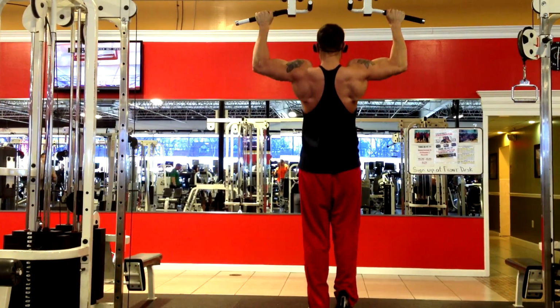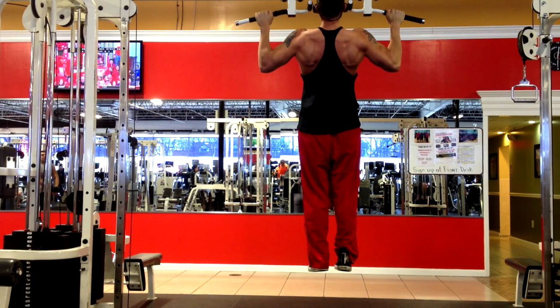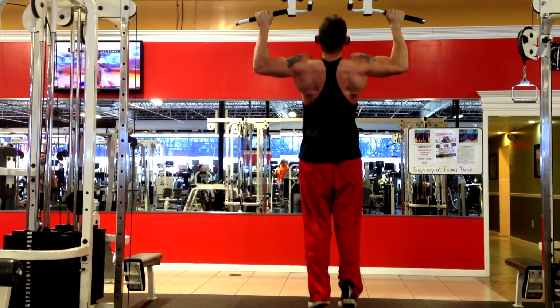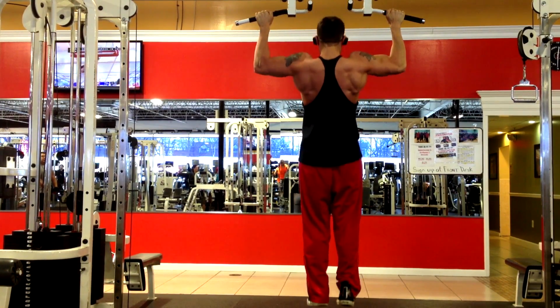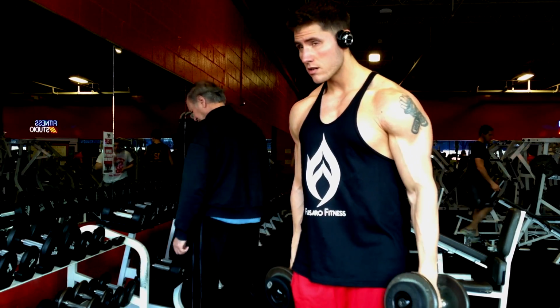So again, the main focus is, look how slow I'm going. I'm not standing when I hit the ground, even though you can't see my feet. I am suspended in the air. But again, really focusing on a full lockout, starting the movement with the shoulder blades retracted and pulling through the elbows and getting that full range.